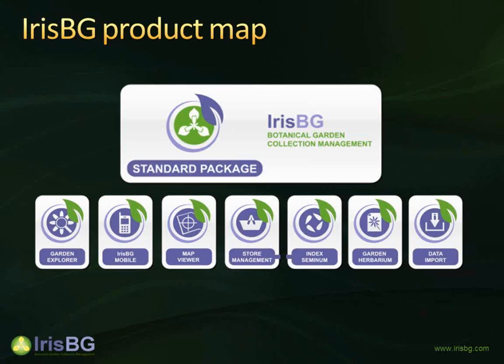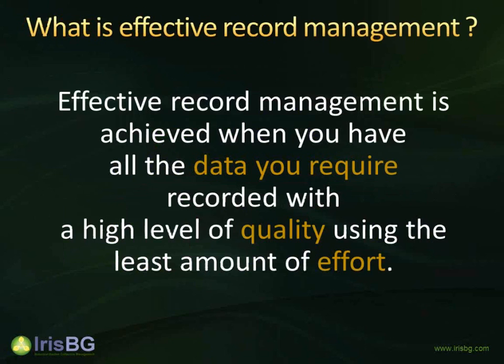So I'm not going to talk more about the product. There's plenty of resources online, so go there and look, and send us questions if you have any about the product. We have lots of different leaflets to give you more details. Okay, so going back to the topic of the day, what is effective record management?